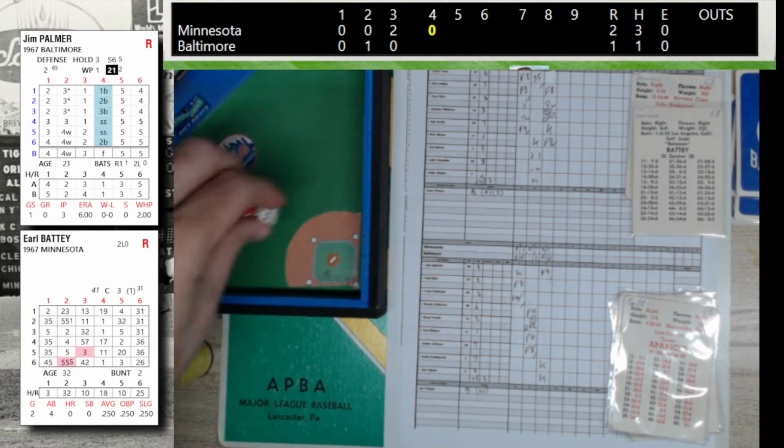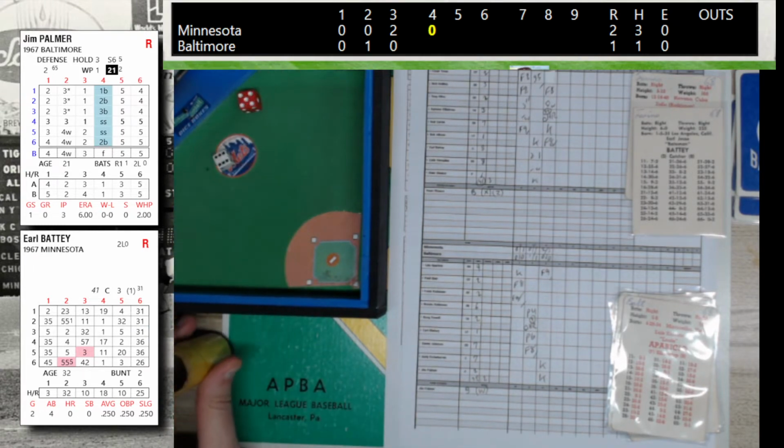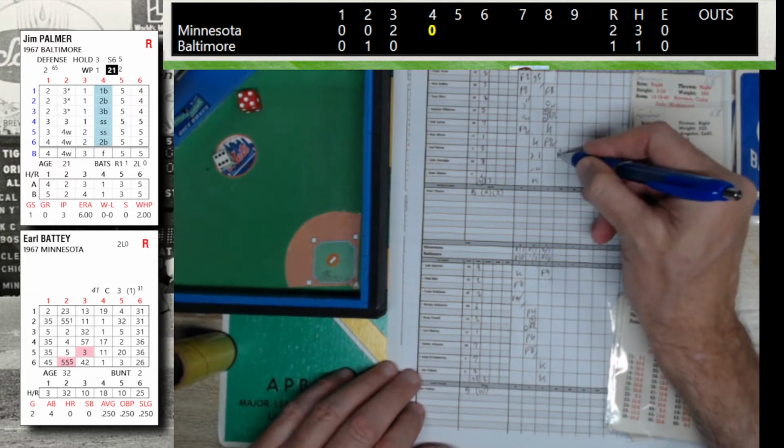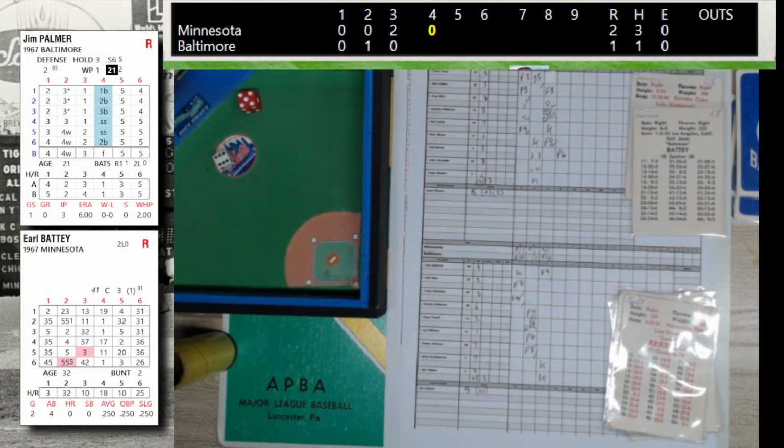Top of the fourth. That's a 56, and that's a pop-up. Shortstop. Over is Aparicio, and he takes command of that, calls everybody off.